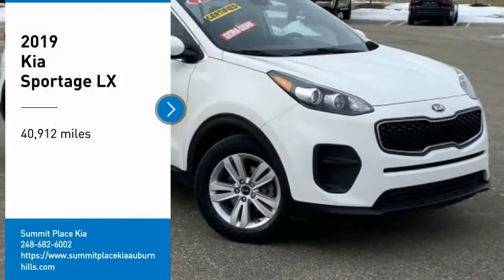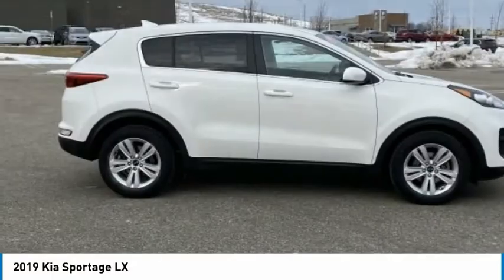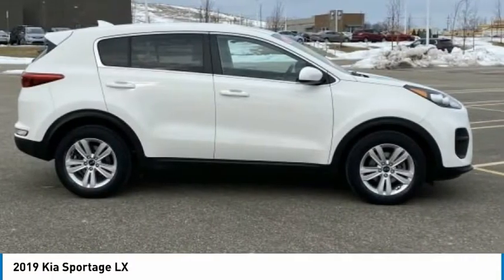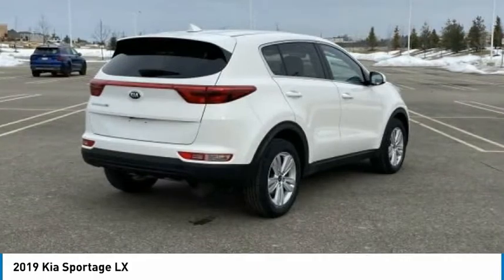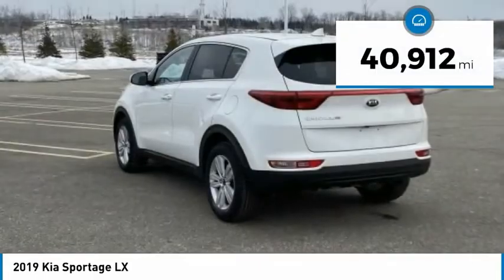Take a ride in the 2019 Sportage. With its sleek and stylish exterior and its roomy, feature-laden interior, the Sportage both looks good and performs well on the road. This vehicle has less than 45,000 miles.